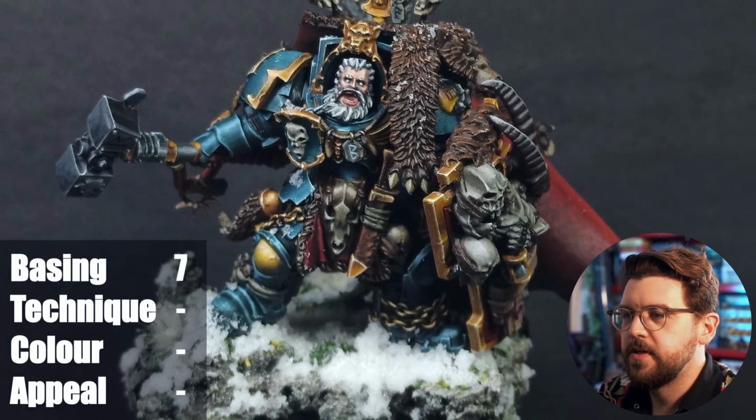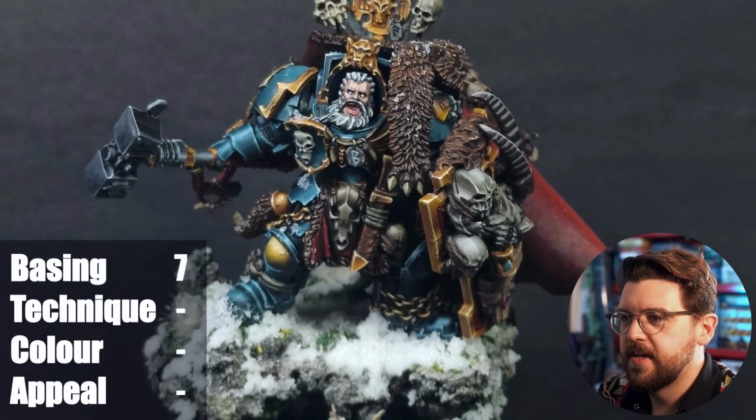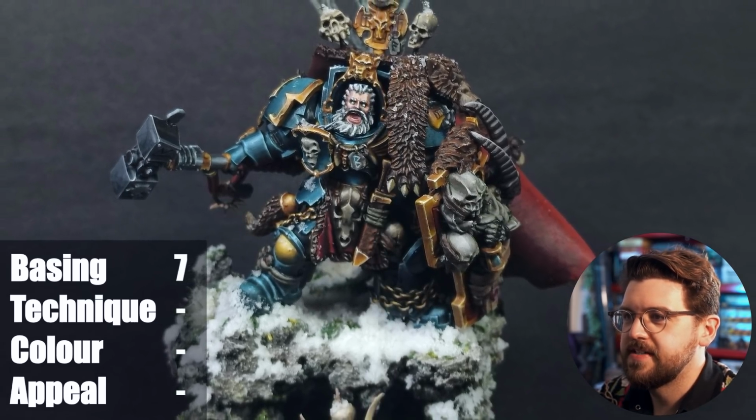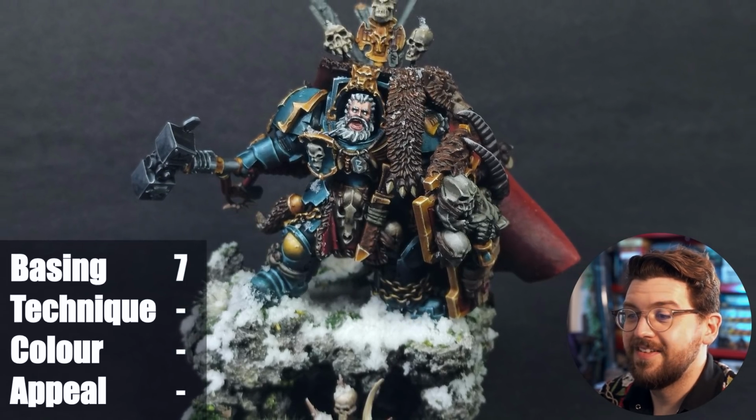But the armor is beautifully highlighted. There's just such a lot going on. It's such a busy model. But then again, obviously there's been a huge amount of time taken on this and it looks fantastic. The metal elements look amazing. I'm going to give the technique there a solid 8.